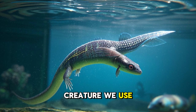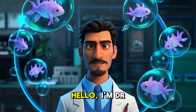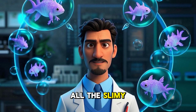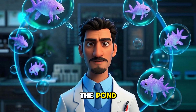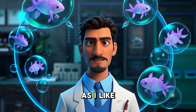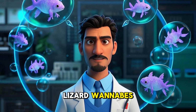This is the creature we use to confuse biology students, called an axolotl. Hello, I'm Dr. Shafiq, and I'm on a mission to uncover all the slimy secrets that the amphibian world has kept hidden in the pond. And one of those secrets pertains to axolotls and salamanders, or as I like to call them, the underwater puppies and the land-loving lizard wannabes.